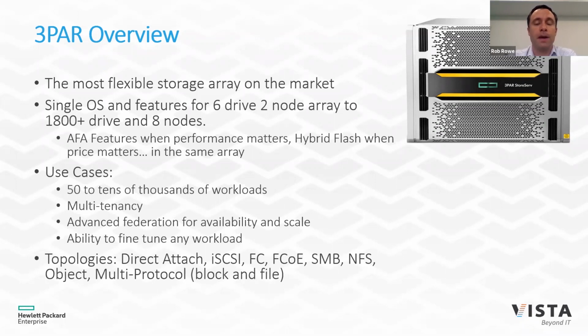So when we compare this to some of the new hybrid or all-flash vendors and storage platforms out there, there are some limitations: you can't put spinning disk in there, it's deduplication always on, things like that.